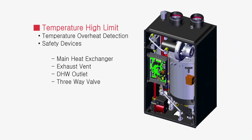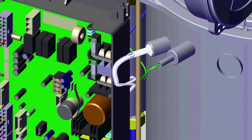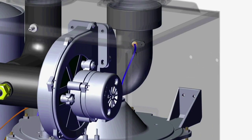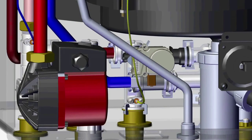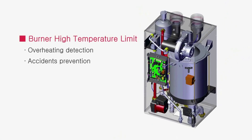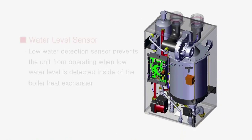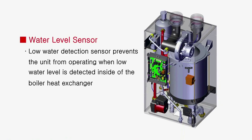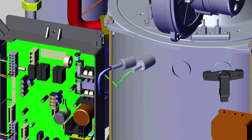It measures water temperature inside the water boiler. It is composed of highly durable stainless steel material. Safety devices stop product operation when temperature of the part becomes higher than the set temperature. Low water level sensor prevents the unit from operating when low water level is detected inside of the boiler heat exchanger.